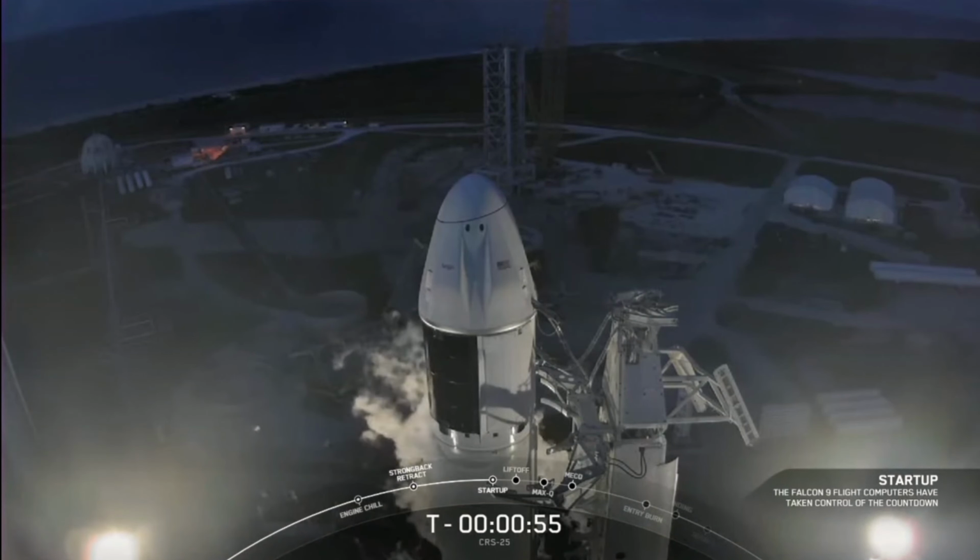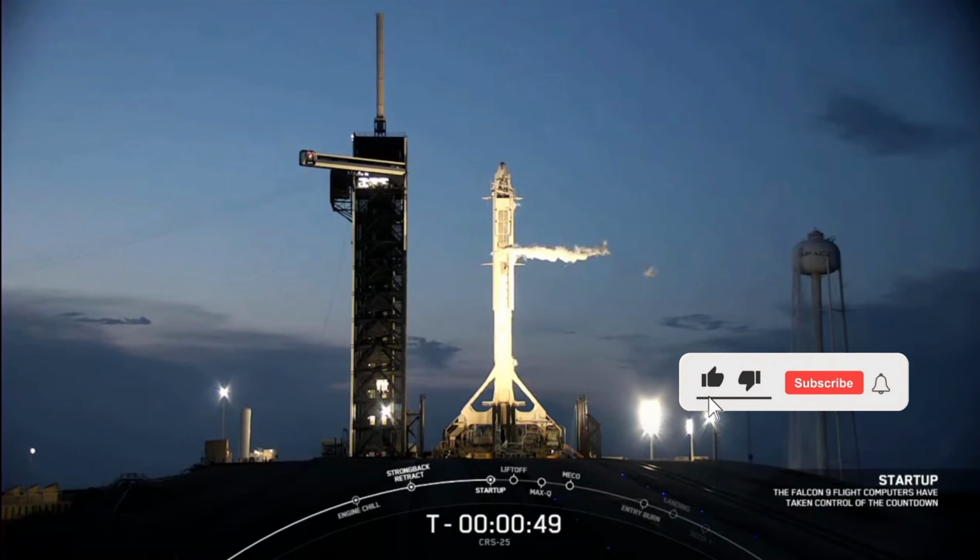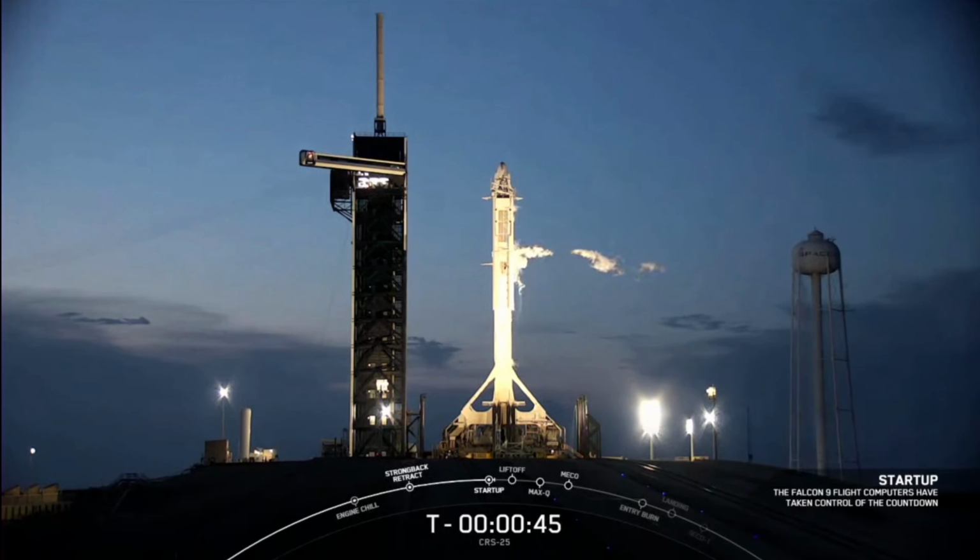Falcon 9 is in startup. Here we have the call. Dragon is in countdown. Both stages are now pressurizing for launch. LD is go for Falcon 9, CRS-25 launch. So range is go, weather is go.